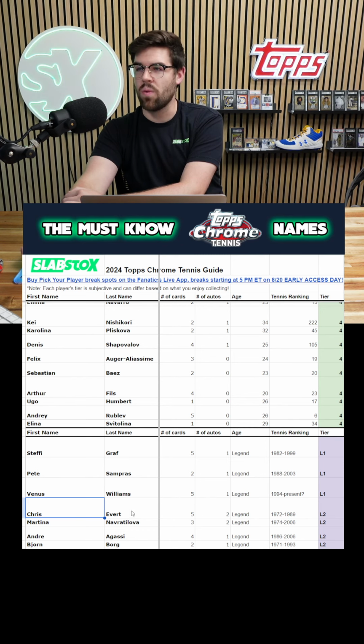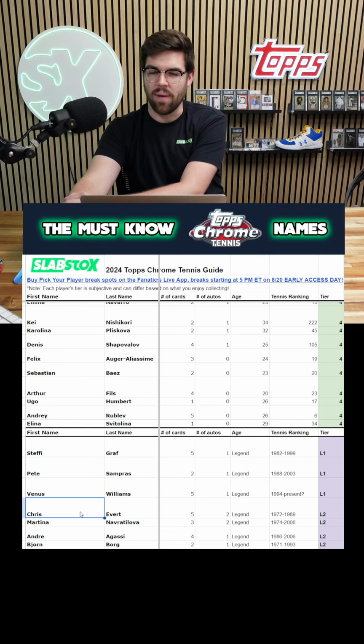Chris Evert is one of the most popular women's tennis players of all time. American as well as Venus Williams, obviously. Chris Evert is the second best American player of all time behind Serena Williams, and she signed in the first set, but she's got a lot of cards in this set.